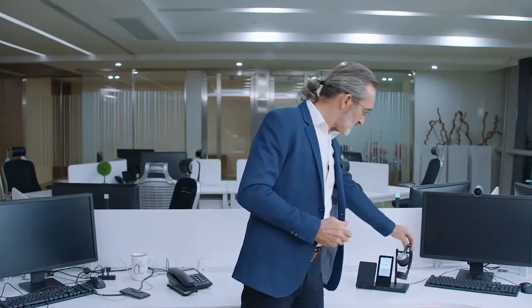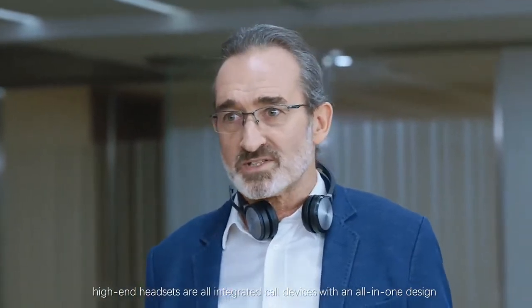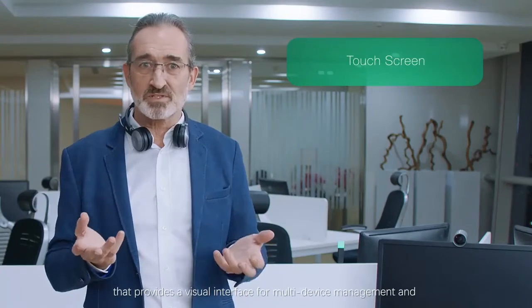Based on that, the WH66 and WH67 high-end headsets are all integrated call devices with an all-in-one design and provide a touch-sensitive calling experience. Both devices are equipped with a 4-inch touchscreen that provides a visual interface for multi-device management and call control.